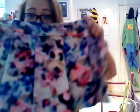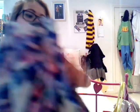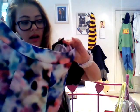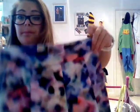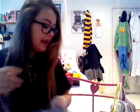Then I was just looking in the little sale and I came across this little gem. It looks like a little skirt, but it's actually shorts. It would look nice with just a plain black vest top or maybe a white crop top or something. That was initially £12, but I paid £4 for it, so not moaning. I really like that.